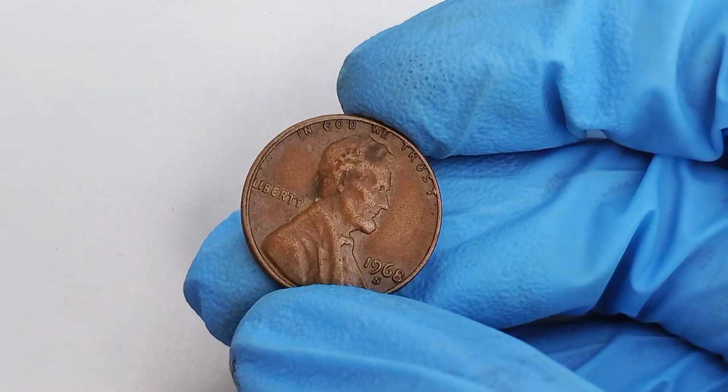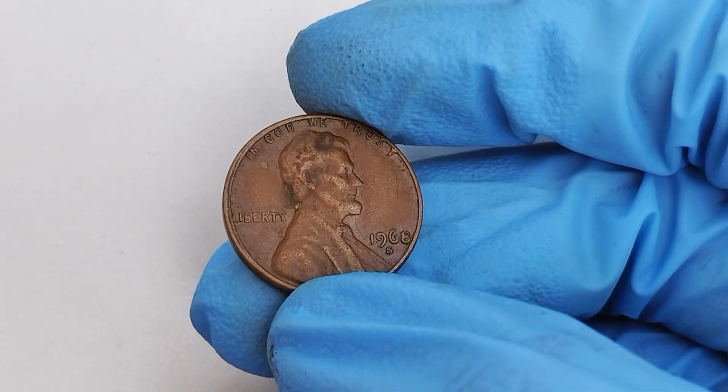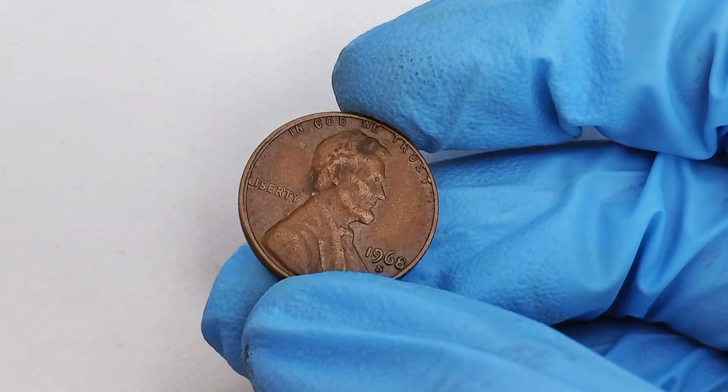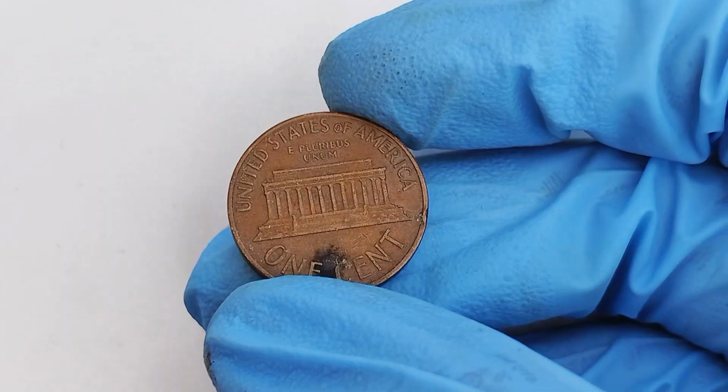This coin almost ended up forgotten in a jar of loose change, but instead, it shocked the entire coin collecting world by being valued at over $1 million. The 1968 Lincoln penny.